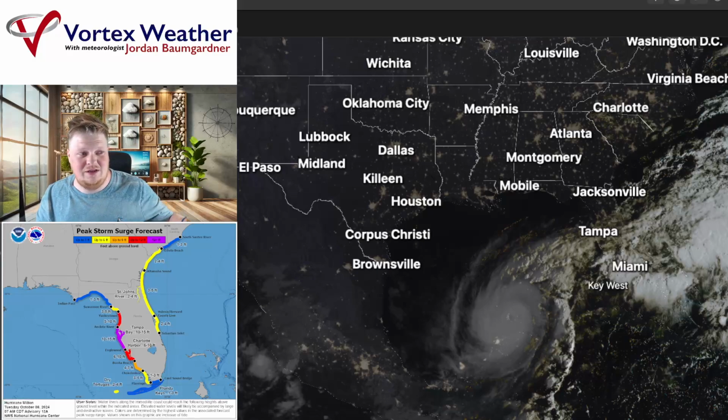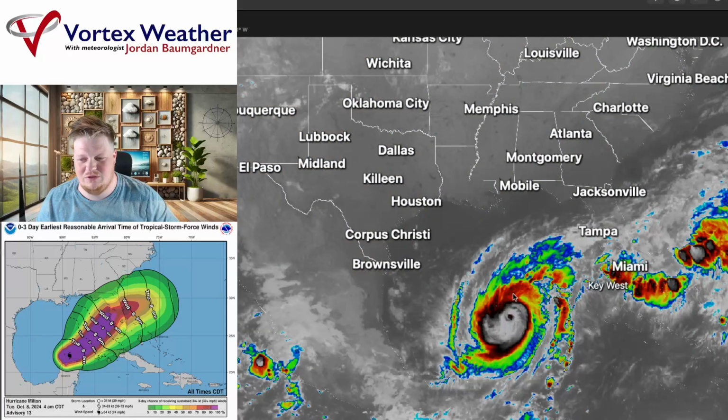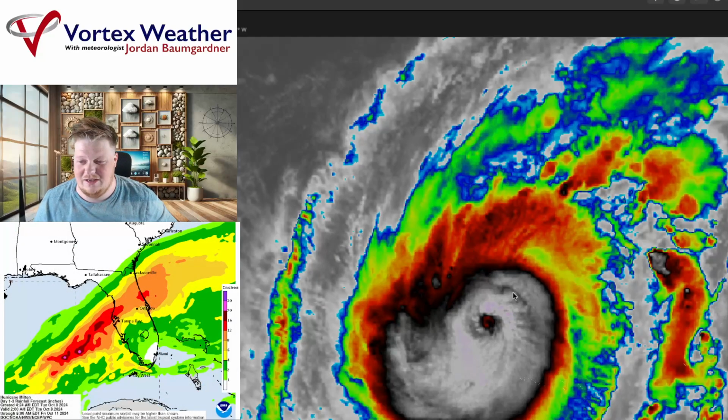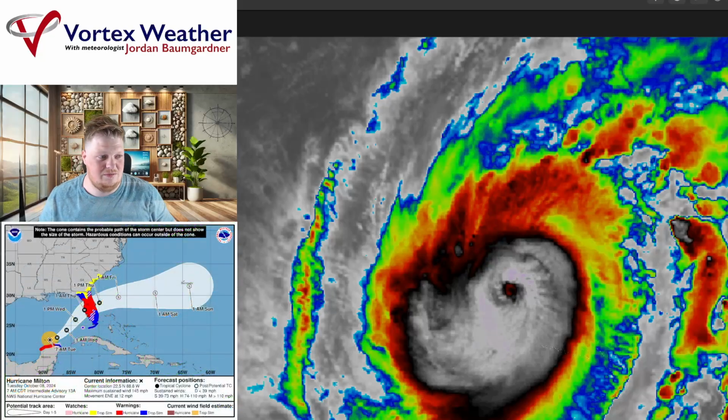Still going to be on the verge of being a major landfall near Tampa. But good news in that department as well. It does look like it's trying to shift more southward of Tampa. And if you caught my live last night, that's a good thing because it really prevents that inlet from getting flooded. So let's get into some of the data.